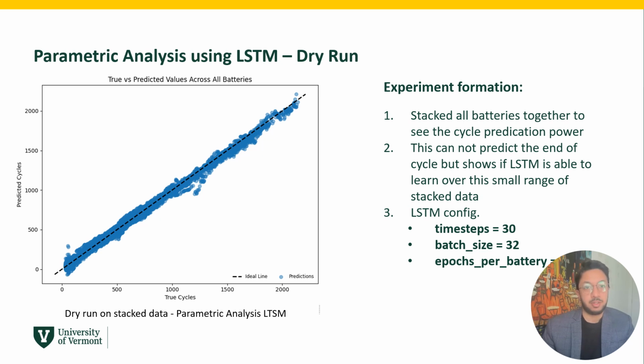So initially we did a dry run for most of the data we have. We used the same clean features, and we took a time window of 30, batch size 32, and epochs per battery of 5. And then VC said this model is fitting quite well to what we wanted to do, without a very high variance. That's how our dry run on the whole data felt like this is a promising technique.